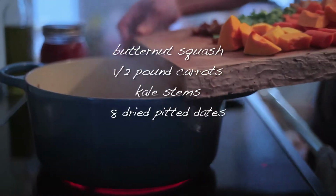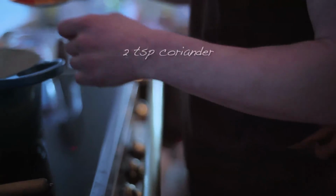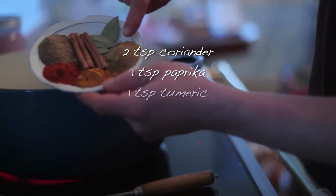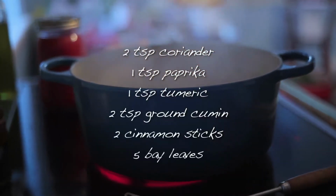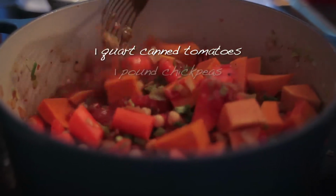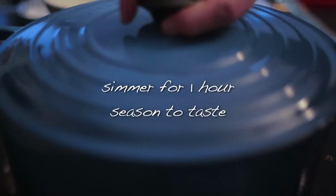Then I'm gonna add 8 dried pitted dates, along with 3 cups of water, and then my spices. 2 teaspoons of ground coriander, 1 teaspoon of smoked paprika, 1 teaspoon of ground turmeric, 2 teaspoons of ground cumin, 2 cinnamon sticks, and 5 bay leaves. I'll add that to the stew along with a quart of canned whole tomatoes in their juice and a pound of soaked chickpeas. Simmer that for 1 hour, season it to taste, and bring it to the table.